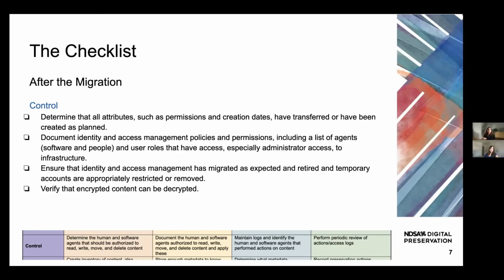So now shifting to the after the migration section of our document, still looking at that same control line, you would determine that all of your attributes such as permission and creation dates have transferred as planned. Document those same access policies, including those lists of agents that you thought should have access to certain levels of content in your system. Especially look at those administrator or pseudo accounts to make sure that you haven't accidentally given someone the permission to change everyone else's access if you didn't intend to do that.